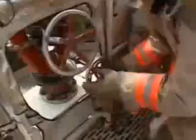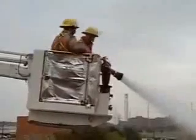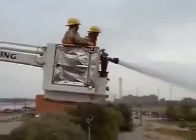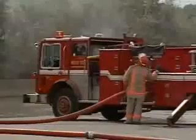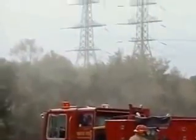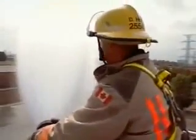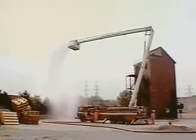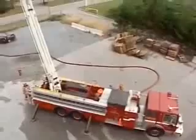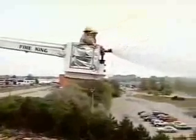Looks like we're already down here on the ground. Perfect. Using the nozzle, the firemen can make the water do many different things, like misting. Misting soaks the whole area so that the fire doesn't spread. Boy, my arm can stretch real high.